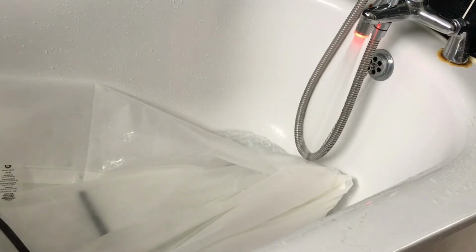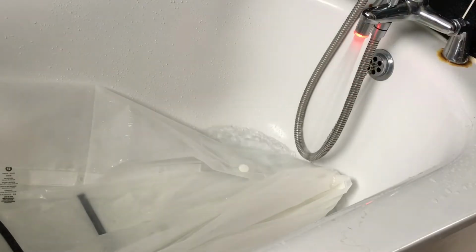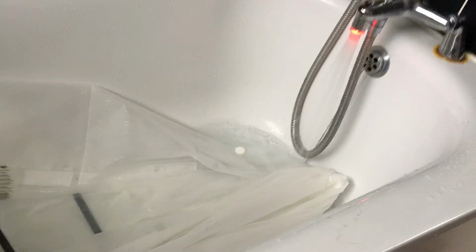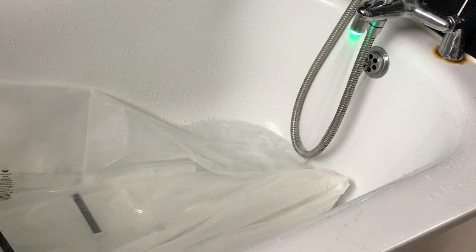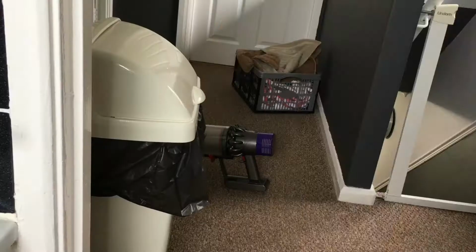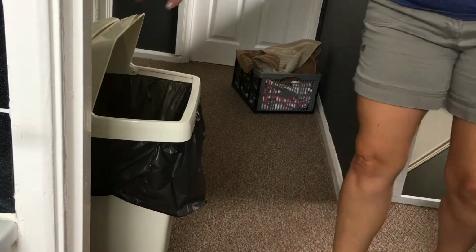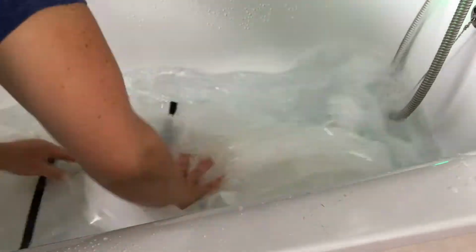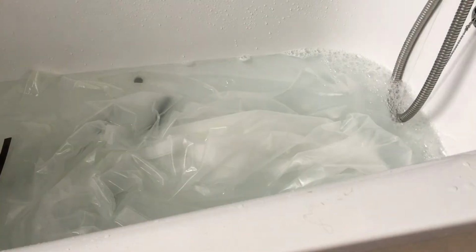I'm running tepid to warm water in there, and I'm going to use the Tesco bleach tablets in the ocean scent. As you'll see later, I'll show you the instructions on how you can use these tablets instead of bleach. The bleach is a trigger for my asthma, so I'm unable to use bleach, but I do like the bleach tablets as they're not as strong and they don't trigger my asthma. I'm going to leave the bath curtain in there to soak for a few hours.